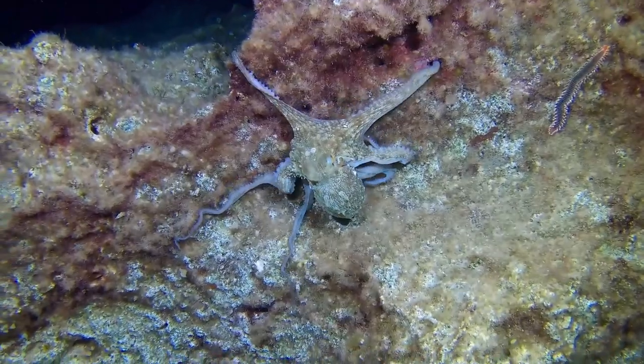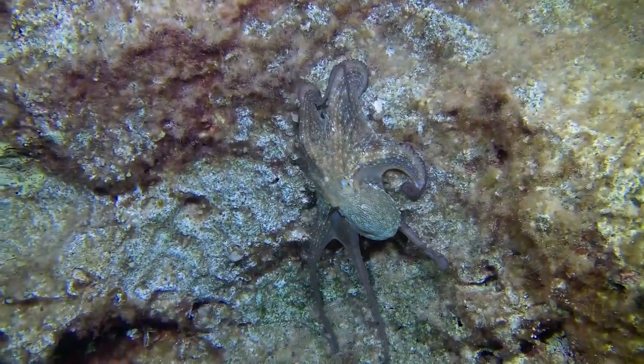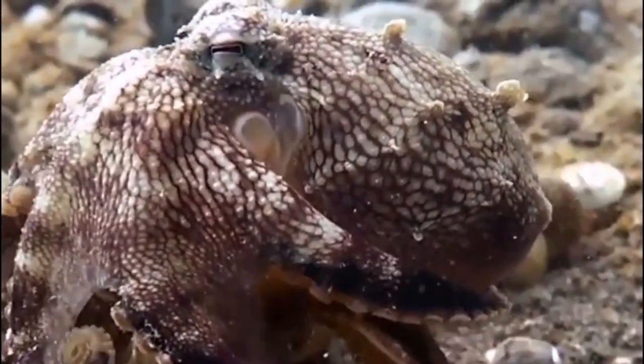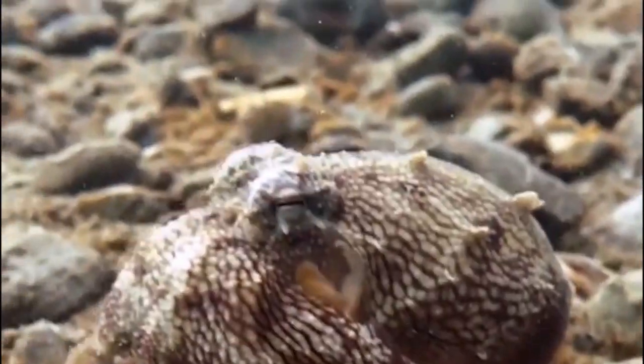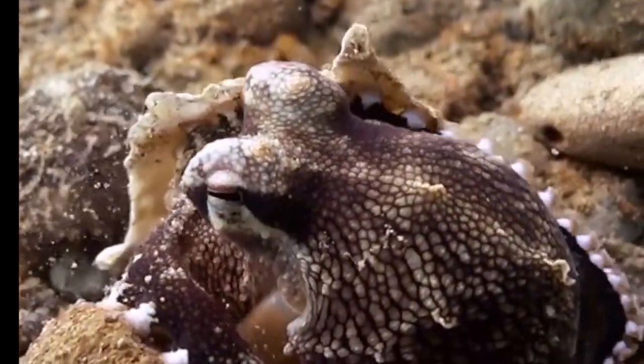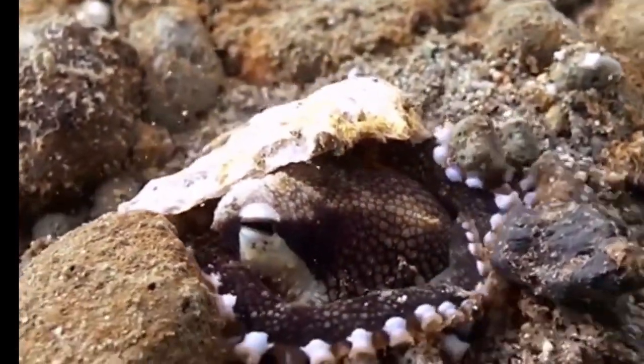In addition to its color-changing abilities, the Mediterranean octopus also has an instinctive behavior where it uses its tentacles to cover itself in small stones and shells, further enhancing its camouflage.